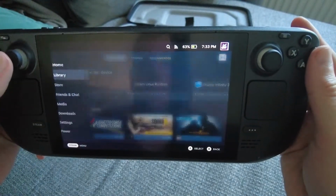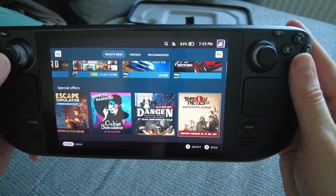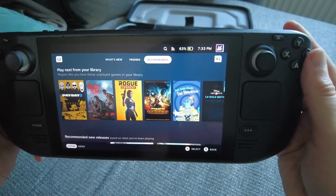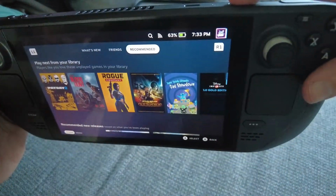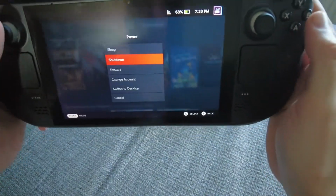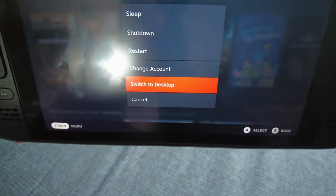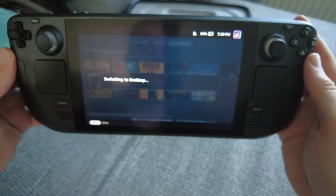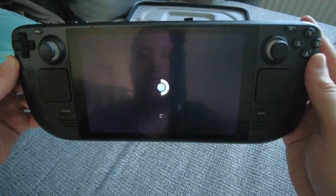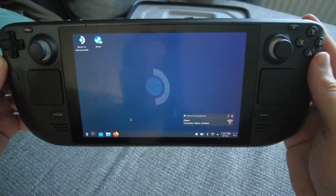We can go back to this. Like I said, we come back to home. We can go and look up all these things over here, all the little sounds that you hear, friends, recommended, yada, yada. However, if I go to the power button right here and I hold it, there we go, we get change account, switch to desktop. Switching to desktop. And this is where all the magic happens regarding your emulation or your Windows or whatever you want to put on there.